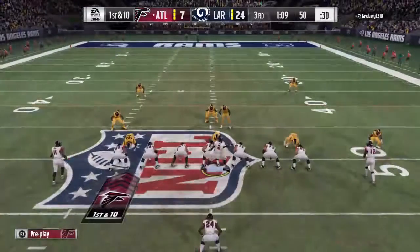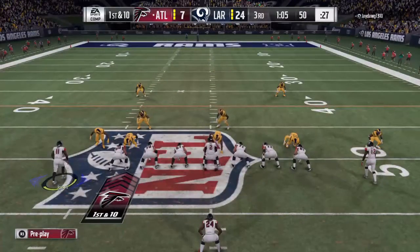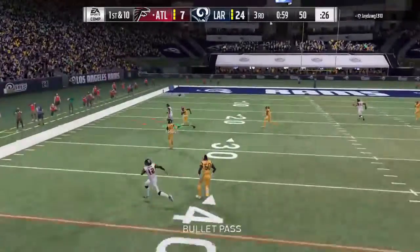Something got lost in translation in this game. He's run the ball really well, done all the things that you want in a game plan, but unable to convert it into points, unable to ring the bell consistently enough to make it a winning effort.